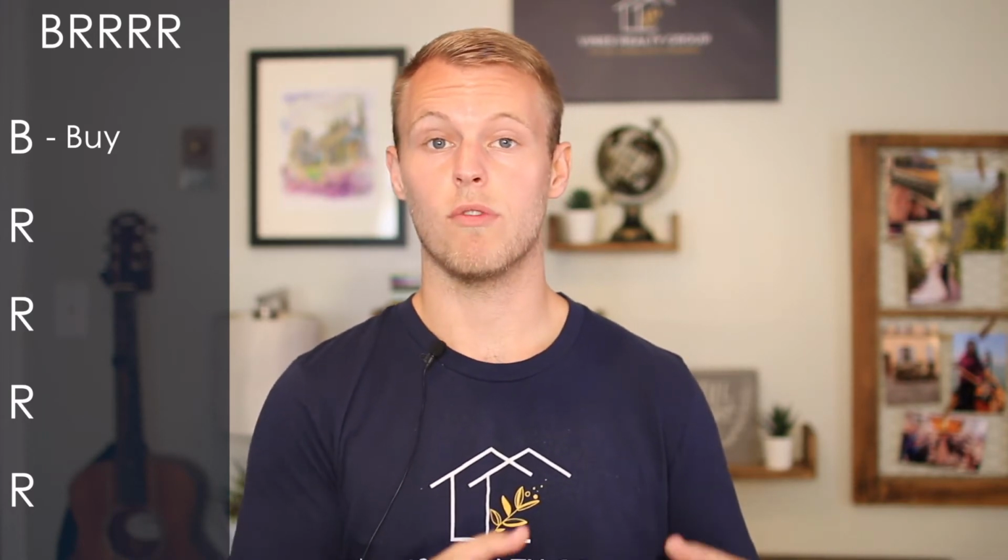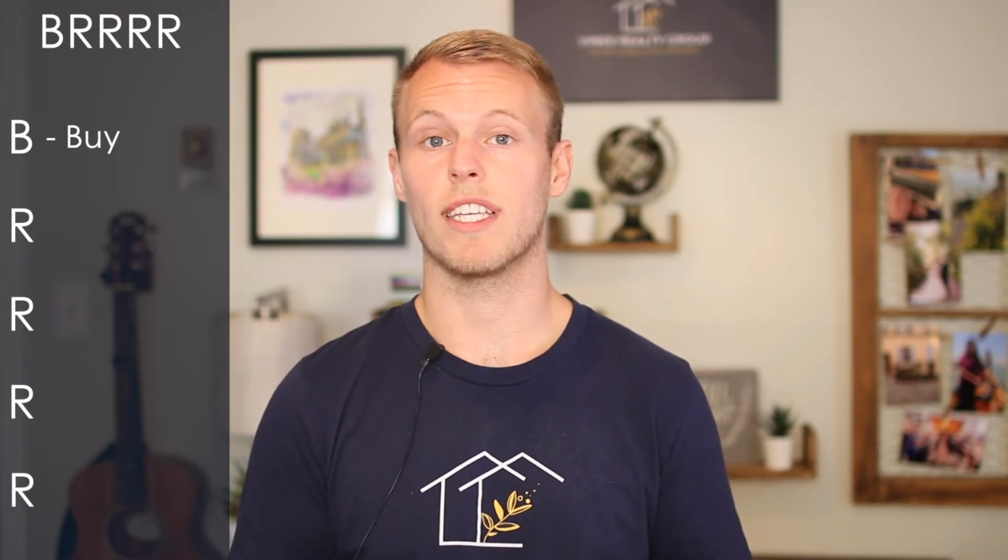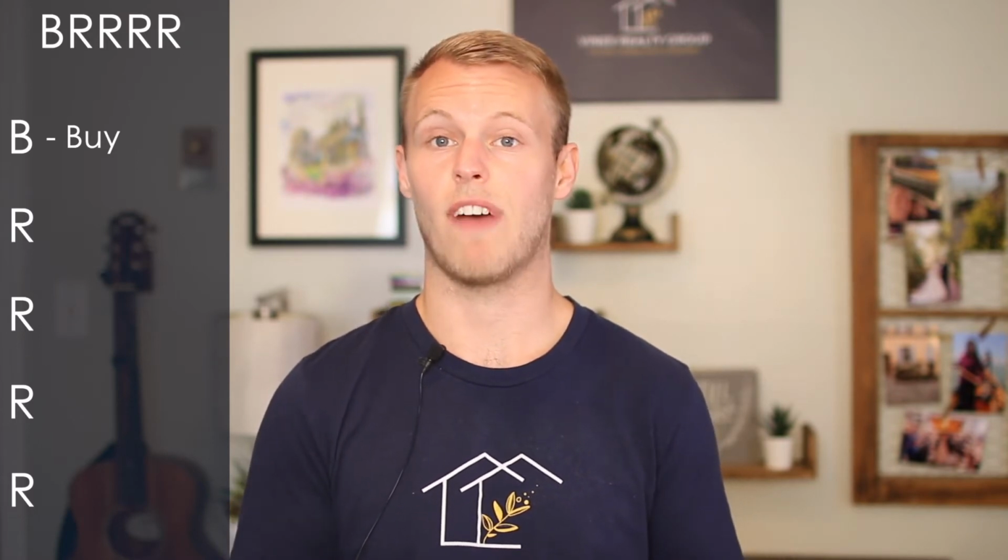Typically, banks will only finance 75% of the appraised value of a property. So when you are buying and rehabbing, you're looking to be all in at 75%. Now you could even say be all in at 70% just to be conservative, because there are also some mortgage fees, and it costs money obviously to get the refinance. So to factor that in, you could even look at being 70% all in. And that's important to know when you're buying property.